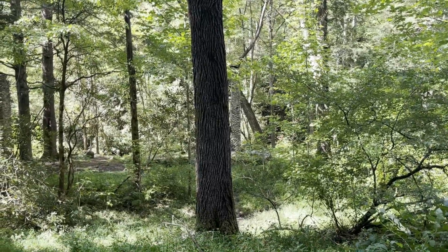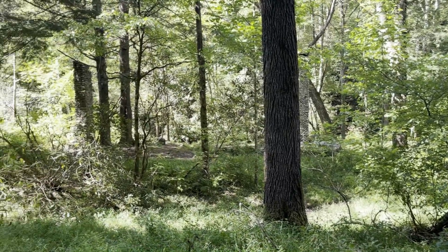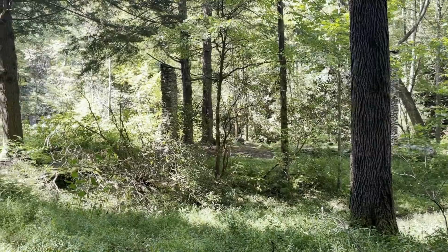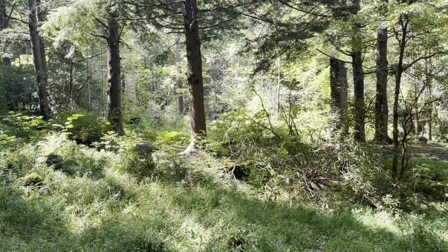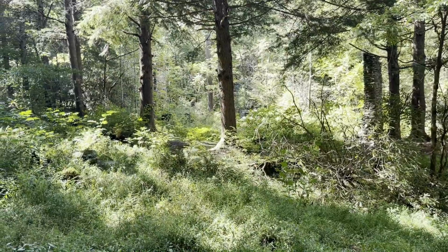We're actually in Tennessee. We're back out at Elkmont doing a little bit of exploring today. There's an old graveyard here as well as several old home sites that we had not explored in the past. So without any further ado, let's go see what we can find.